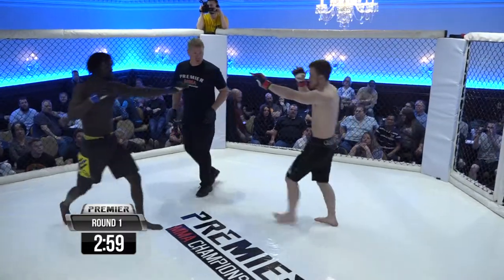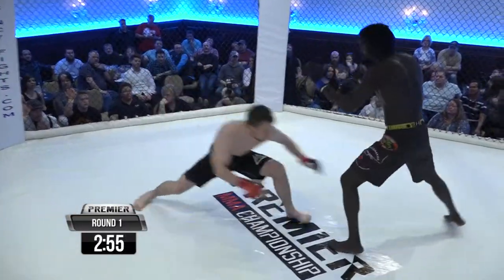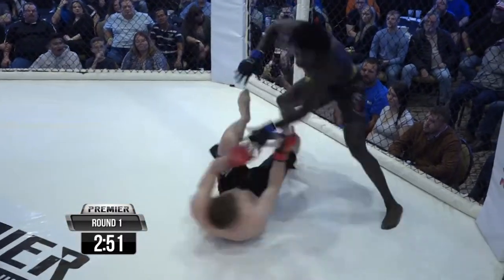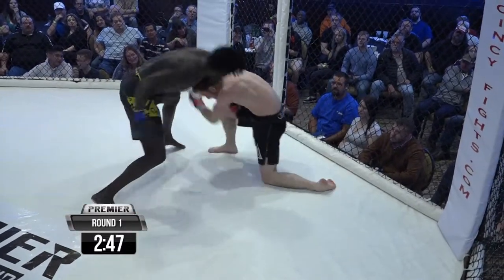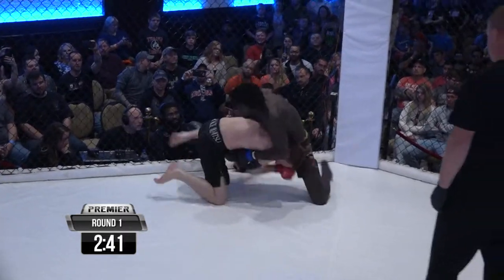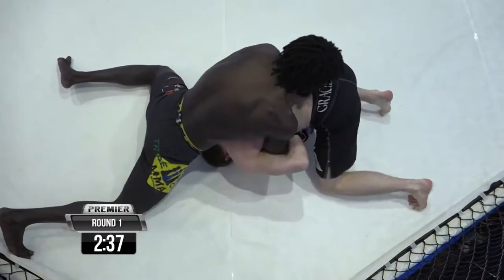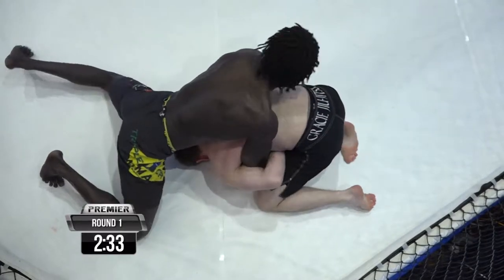And we are underway. Definitely got an immediate shot out of Deal. Diop, beautiful sprawl, gets back up. And Diop is trying to work him. Deal is staying on that single leg attack, trying to drag Diop to the mat. Diop just has heavy hips right now. He's not letting him get freed.